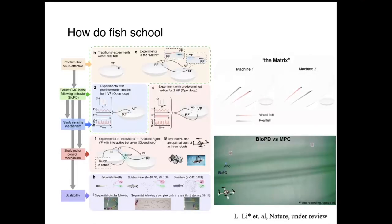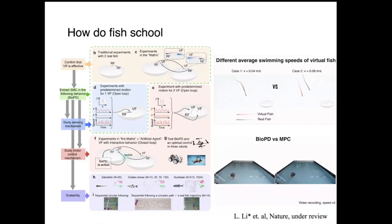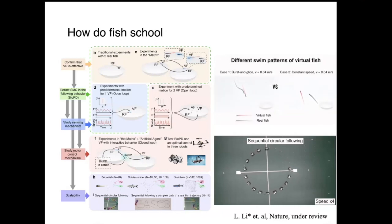So what we did was basically take advantage of this virtual reality system to explore, in deep detail, one rule. First, we get a very simple rule: a follower is following a leader. Once the follower is trying to follow a leader, what should the rule of the fish be? And then once we find this rule, you can test the assumption of this rule. What is the assumption of this rule? Whether this is true for fish, and you can test this assumption experimentally with this machine.